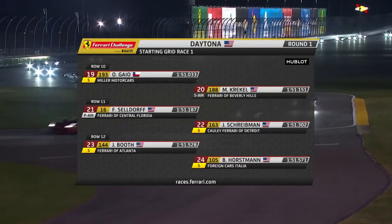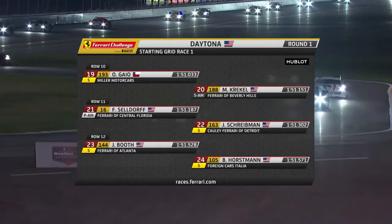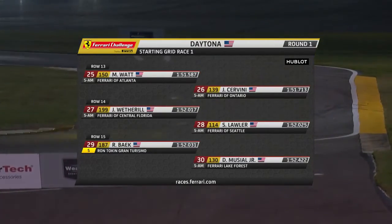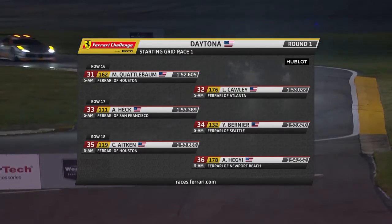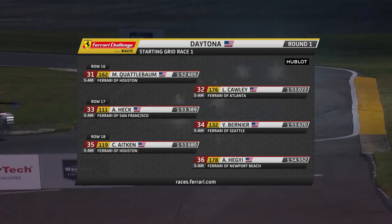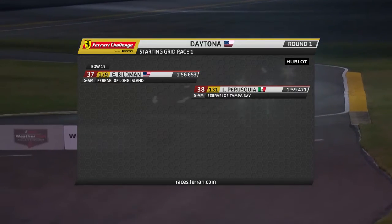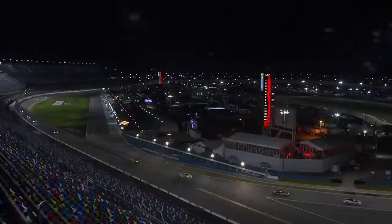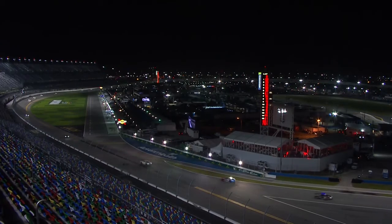What a brilliant debut Coleman has made, with a great lap in qualifying. Gaio, Krekel, Seldorf, Schreibman, Booth, Horstman. They occupy rows 10 through to 12, and then we find Michael Watton, Savini, Wetherill, Lawler, Bake, and Dave Musial Jr. making his debut in the Ferrari Challenge. Quattlebaum, Lance Corley. Then we see Heck and Bernier, Aitken, and Heggie. What a packed grid of cars as all the classes come together, with Eileen Bildman and Perescoia coming up on P38. So we have the Pirelli drivers, the Cobra Shell drivers, and of course the AM drivers all mixed in for good measure as well.